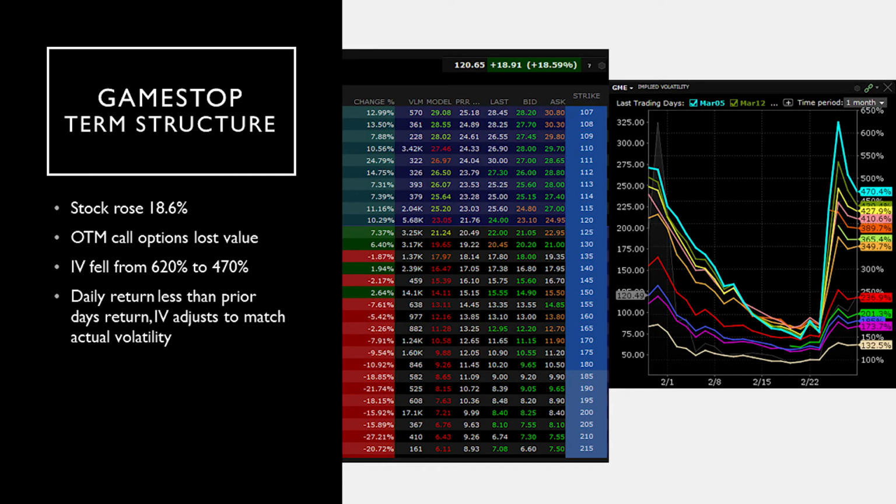And of course, we have to talk about GameStop. Something surprising: even though the stock rose, this was at a point when it was trading at $120. The stock rose 18.6%, yet the out of the money calls went down. Why is that? It wouldn't make sense if you weren't paying attention to the implied volatility, but as you can see here, the IV went from 600% to 500% down to 470% for the front week. That's because the daily returns or the volatility couldn't keep up with previous volatility. And so the options value goes down.